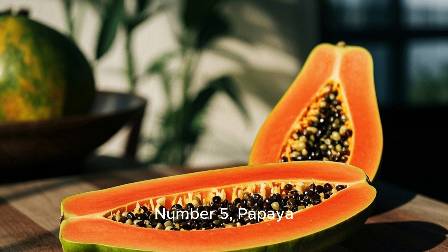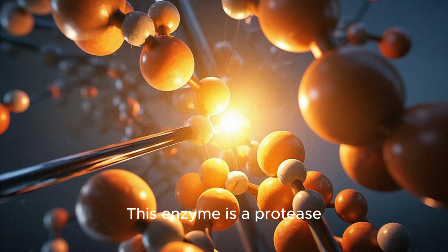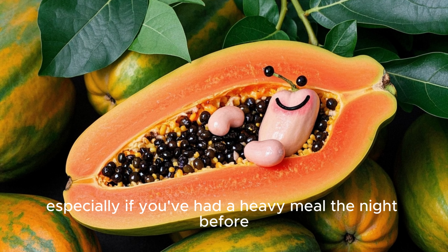Number 5, papaya. Papaya is a tropical fruit that contains an enzyme called papain. This enzyme is a protease, which means it aids in breaking down protein. This can help with digestion, especially if you've had a heavy meal the night before.